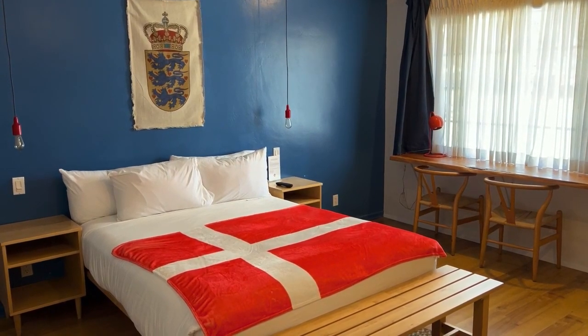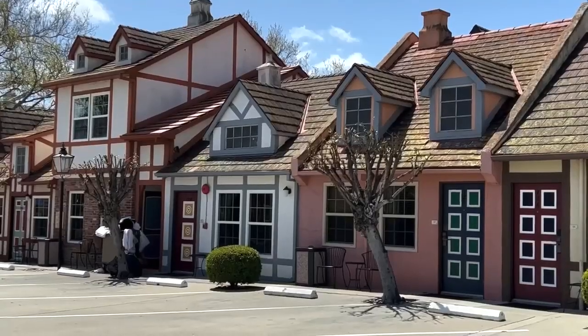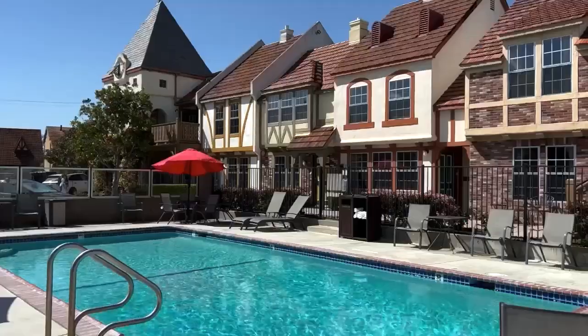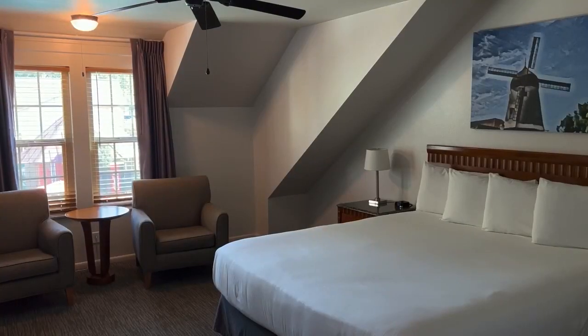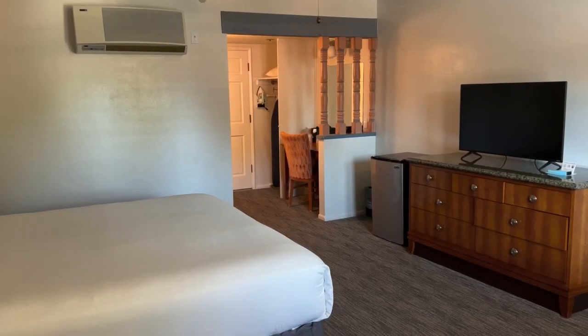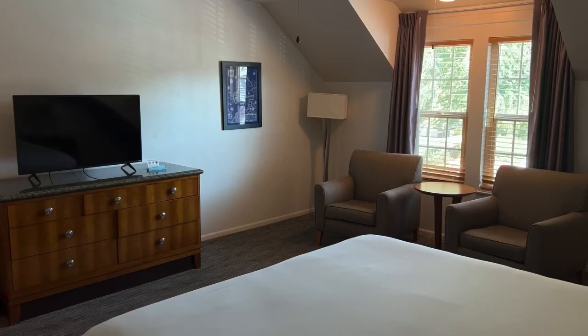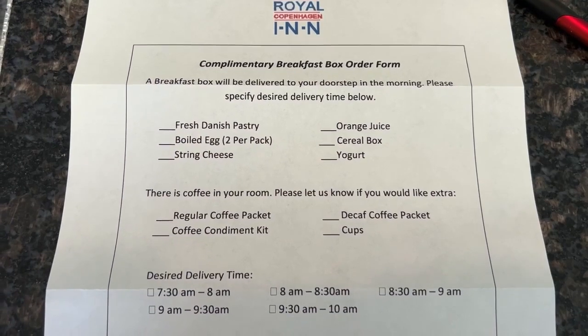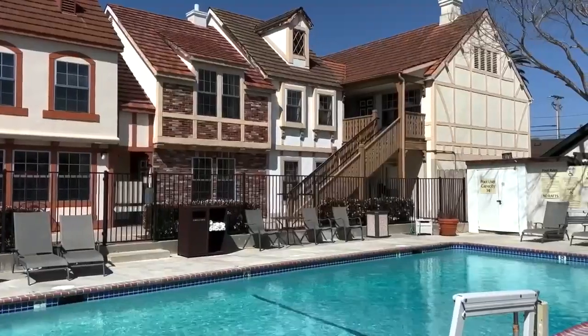blankets on the beds. What attracted me to stay at the Royal Copenhagen Inn was the architecture and different designs. There's another good-sized pool with some games right next to it. I stayed in their standard king room that had lots of space, a huge bathroom, the bed was comfortable, everything was clean, and you can also request free danishes for breakfast from one of the bakeries and complimentary breakfast when checking in.